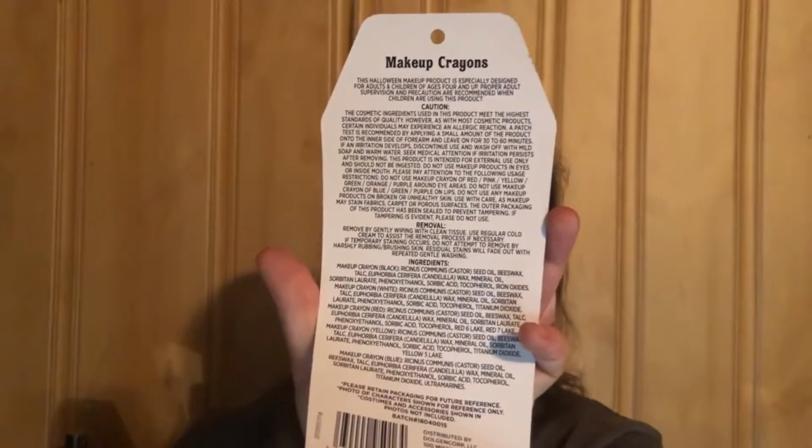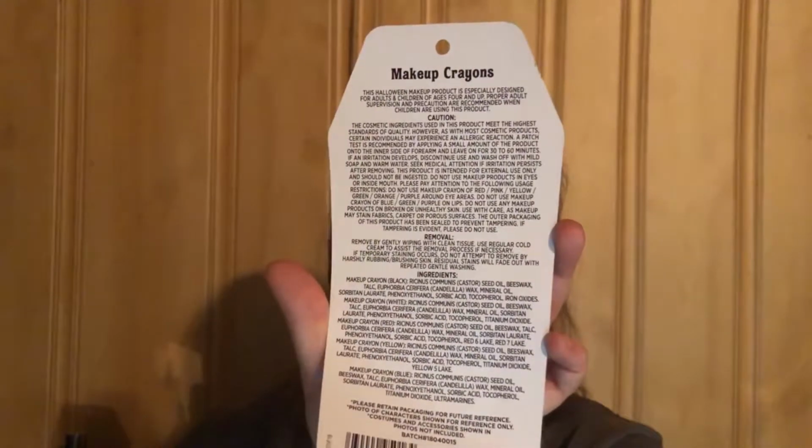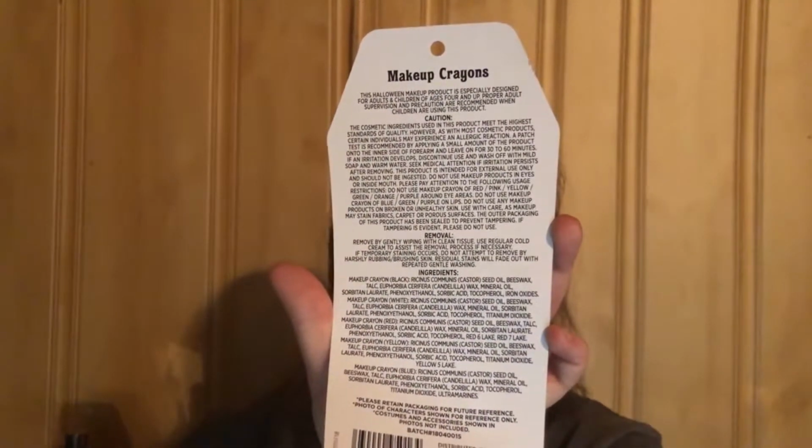So now I have the crayons, and with any Halloween makeup, whether it be from a brand that you actually recognize like Wet n Wild, or just the dollar makeup from wherever, you always want to make sure that you read the directions on the back, because if you look at this, it says it may cause irritation. Some people are allergic or have allergic reactions, so make sure that you put it on your skin prior to actually doing whatever activity you're gonna do.